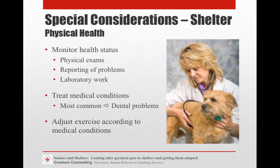Having caregivers, volunteers, and staff reporting problems is another thing, too. We can't tell by doing a physical exam if a cat has diarrhea, right? Unless, of course, they have staining in their anus area or something like that, but we would need to have our staff or volunteers let us know about it. So reporting is important. Doing laboratory work.